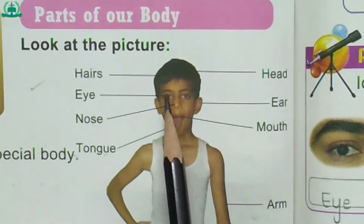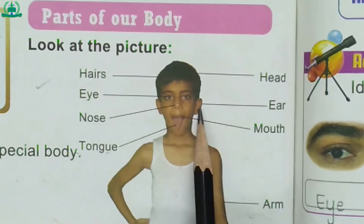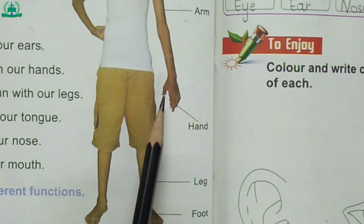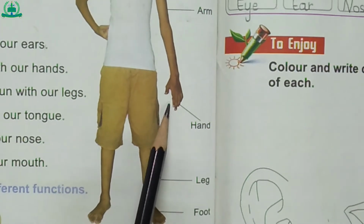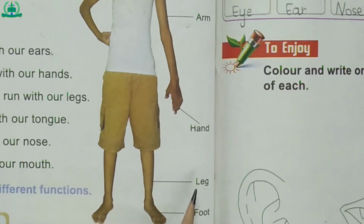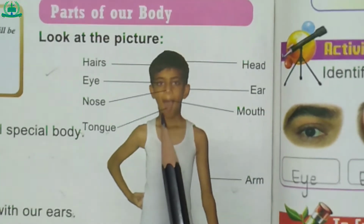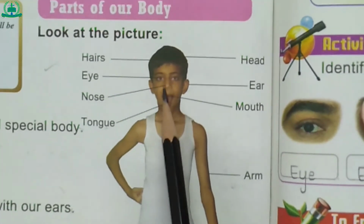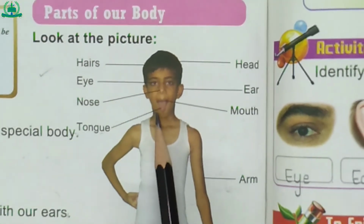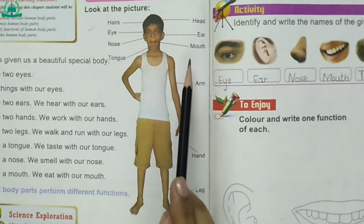We have two eyes, we see things with our eyes. We have two ears, we hear with our ears. We have two hands, we work with our hands. We have two legs, we walk and run with our legs. We have a tongue, we taste with our tongue. We have a nose, we smell with our nose. We have a mouth, we eat with our mouth. Different body parts perform different functions.